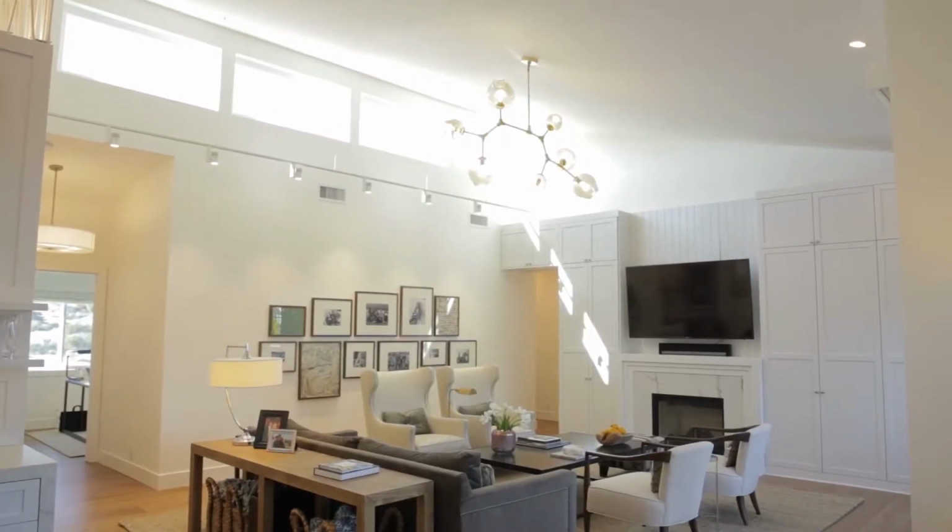As you can see, we are at a beautiful home here in Point Loma, and we are with one of our favorite people, broker-owner of Sand & Sea Investments, Jeff Grant. Jeff, thanks for having us. You're welcome. Thank you for having me. So tell me a little bit about this home. It's gorgeous. I know it's newly remodeled.